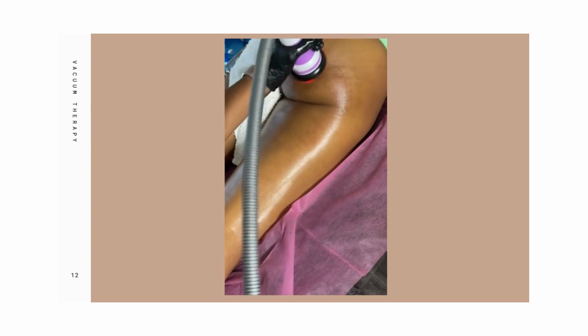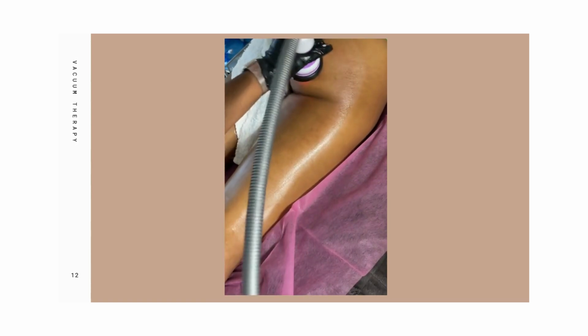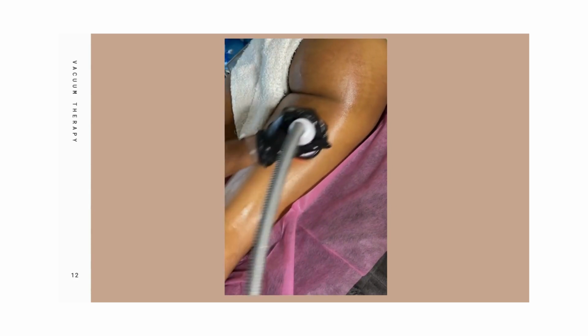Actually, let me go back to, let's see. Yeah. So you'll see that here. I'm pulling, pushing, I'm mobilizing that fat. So if you want more of a plump area, if you're doing a buttocks treatment, if you don't have that actual device, you can just push that device up towards that area. I always say it's like a backwards J or a candy cane, and you're mobilizing that fat to that butt area.